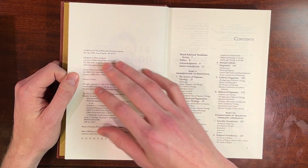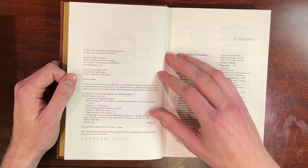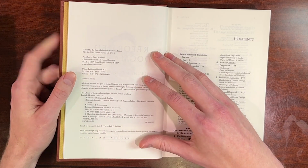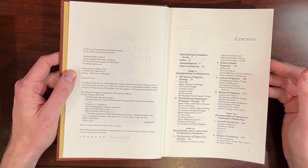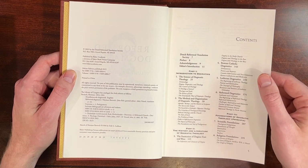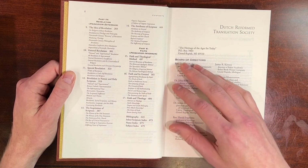So you see they're published 2003 by the Dutch Reformed Translation Society, published by Baker Academic. Deluxe edition published in 2023, printed in China. 2023 first edition. I believe Baker Academic is only going to have this deluxe edition while it's in stock. Like, it's only one print run. And so if you want it, you better go get it.